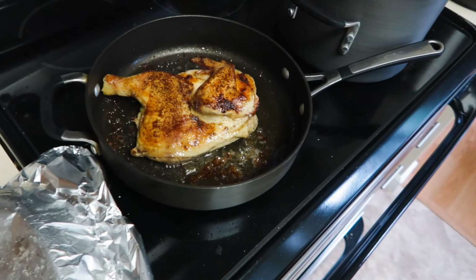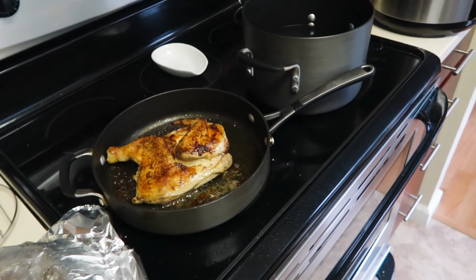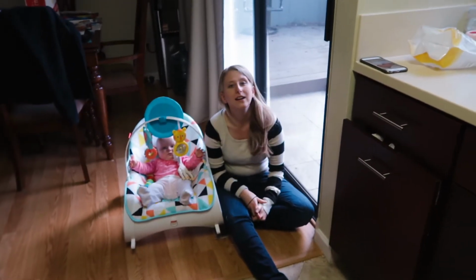Here's the last of the Blue Apron. This is a brick something, chicken under brick. And there's my cheering crew.